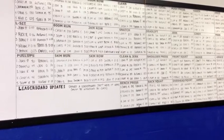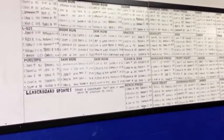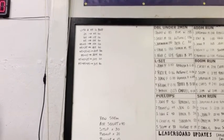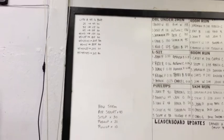The way our leaderboards work, members, if they get a leaderboard PR, it goes over here on the lower left. They write it down there themselves, and then once or twice a week, somebody comes through and updates the leaderboard with those numbers. Also on here, we have our baseline workout for intros and a little key that makes it easier for people to figure out how much weight is on a bar. If they're using a 45-pound bar, it kind of saves on the math.